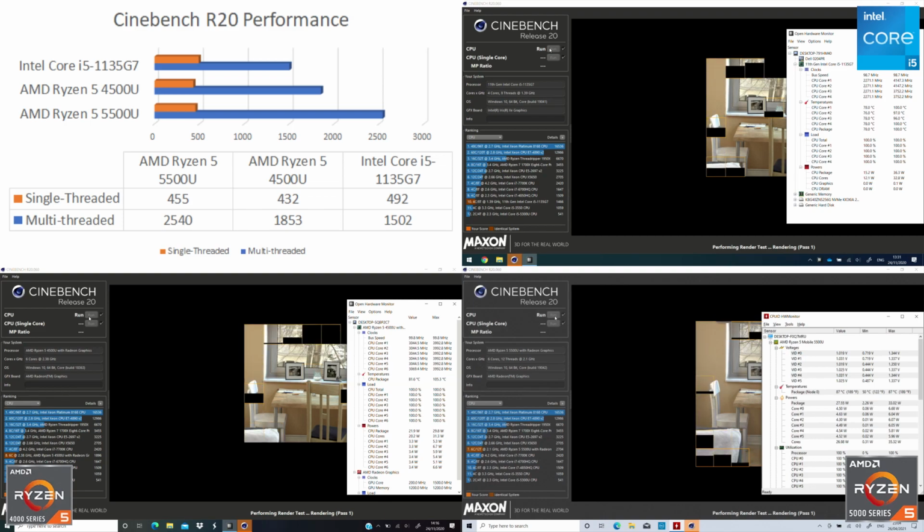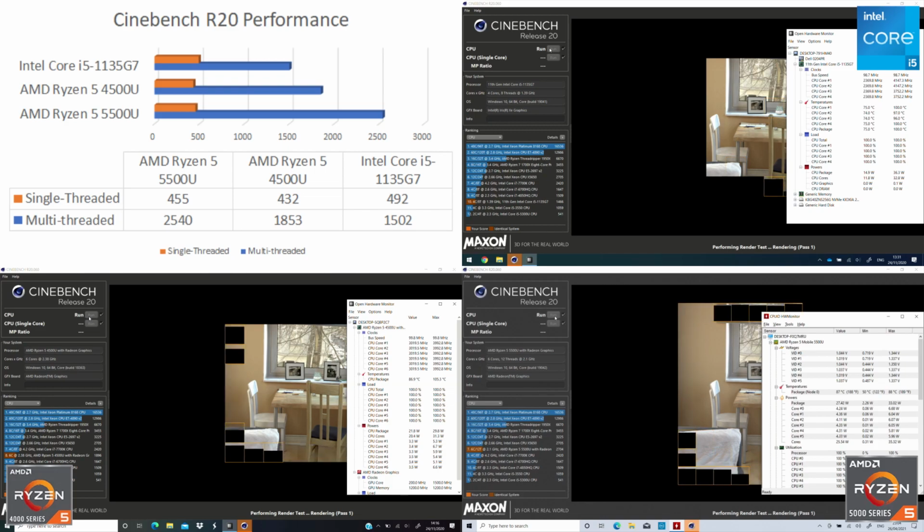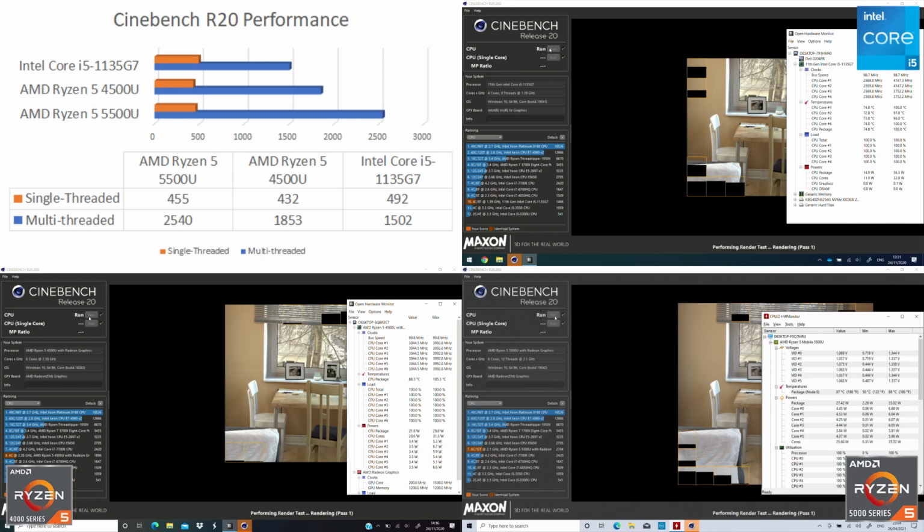And what we can see here is with the 5500U, we are getting the full 12 threads enabled, so 6 cores with simultaneous multi-threading. And this gives a pretty dramatic performance improvement versus the Ryzen 5 4500U, which was already leading in this test, at least in multi-threaded performance.